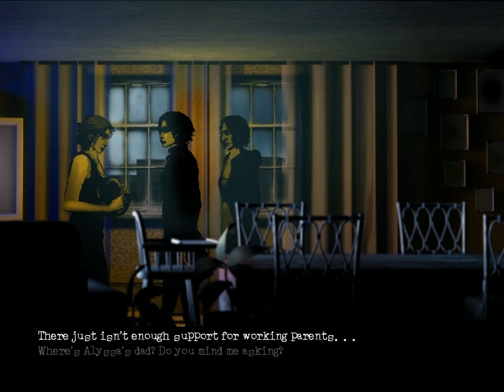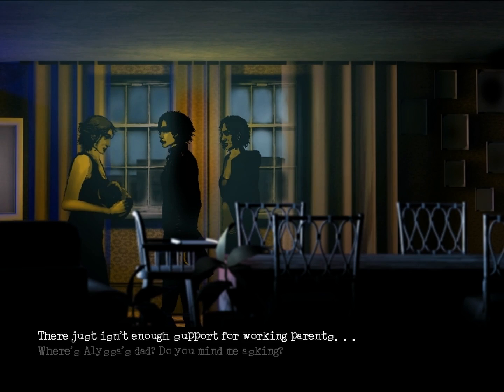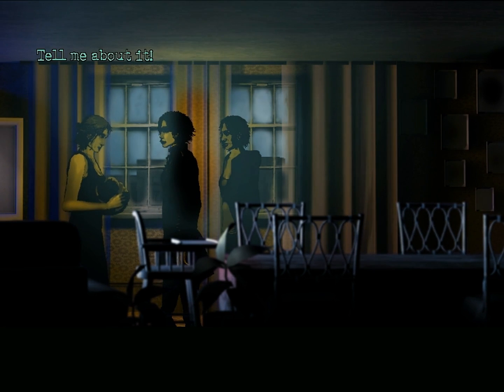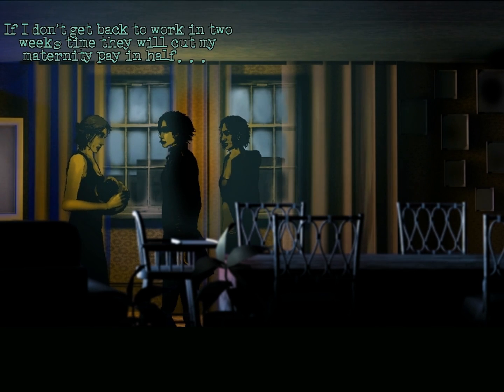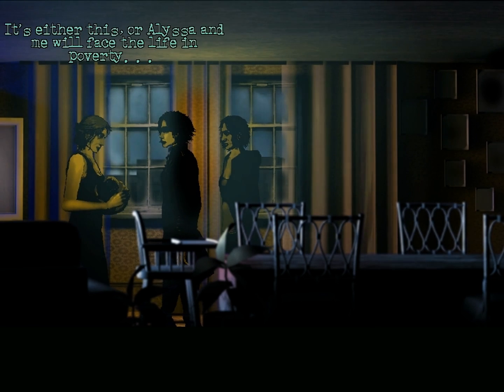Okay. I was more interested in specifics, in which hotel, for example, but oh well. Yeah, there really isn't enough support for working parents. Tell me about it. If I don't get back to work in 2 weeks' time, they will cut my maternity pay in half. So I haven't really got a choice. It's either this or Alyssa and me will face life in poverty.